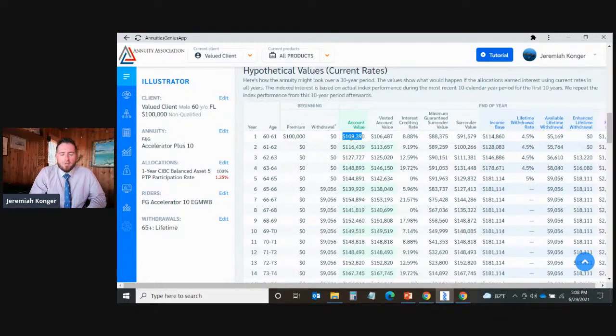Now we'll see the account value grows respectively from year 1 to year 5 from $100,000 to $144,891. And then we'll see that income benefit grows to $181,114 during the 5-year deferral, and also based on the index values growing. So we'll see that the income, hypothetically in this example, is up to $9,056, showing us the growth from the index, crediting our income base as well, giving us that higher hypothetical number.